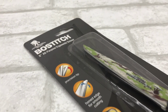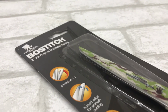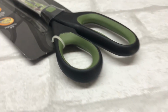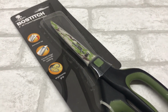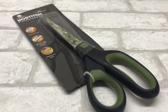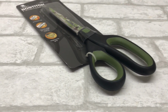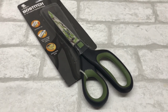Okay, so I got the Boss Stitch 8-inch all-purpose ergonomic scissors with the precision tip, horned edge for smooth cutting, and ergonomic grip for the boys, because guys, I had about 12 pairs of scissors and I have not one, because they take all of my scissors. I figured if I got them their own freaking scissors and put them in their game room and all of their crap, they could just have these and stop taking mine. They're very cool looking, very clean, camo print. I think they'll like them, so yeah, I got these for them, so they stopped touching mine.